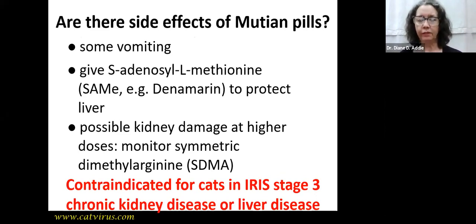What are the side effects of Mutian pills? Well, I'll talk more about that later, but cats will vomit with pills. They're great vomiters. So also you want to protect their esophagus by giving a bolus of food afterwards. With any kind of adenosine nucleoside analog, you want to protect the liver with S-adenosyl L-methionine, in other words, Denamarin or Hepatosyl, to protect the liver. And there's also concern about renotoxicity with these nucleoside analogs. So I would advise monitoring SDMA.